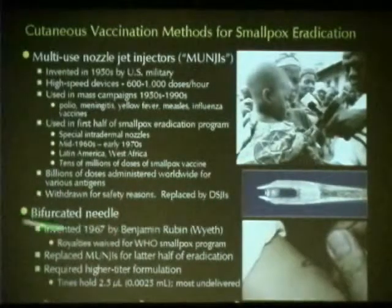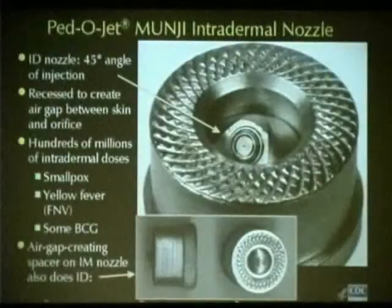The bifurcated needle was invented in 1967 by Benjamin Rubin of Wyeth, and the royalties were waived for WHO's use in the smallpox program. And basically, they pretty much replaced these complicated, expensive, difficult-to-maintain devices with this quite simple one. They required a change in formulation because the tines only hold 0.00025 of a millimeter, and most of that doesn't get into the patient anyway. Most of that sits on the skin.